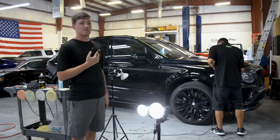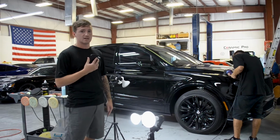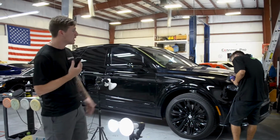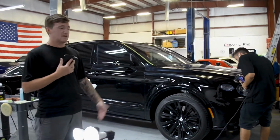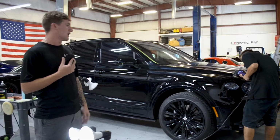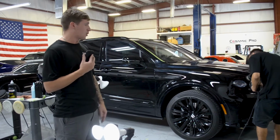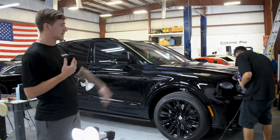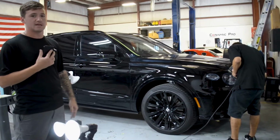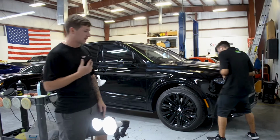This car was actually previously buffed on, we noticed. There was some improper buffing techniques used on the other side of the car. So that kind of stuff does come up even on brand spanking new vehicles. He is the first owner of this right off the lot. But something must have happened where it had gotten buffed on before and it was done improperly. So we're correcting all of that, making sure that this black paint is flawless before it gets coated, and then he'll be able to enjoy it for years to come.